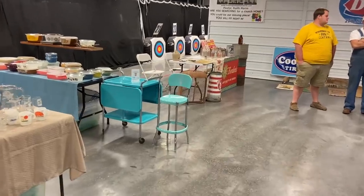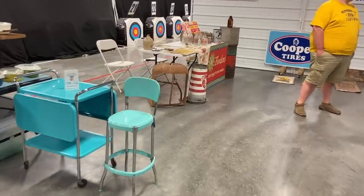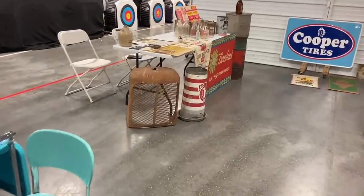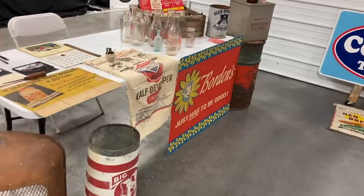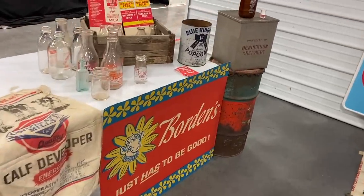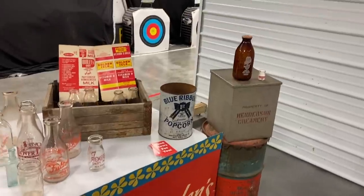You can see the way they laid this place out that they have room for maybe another 12 or 15 vendors. This could turn into a bigger show. And this guy already told me that he sold a few signs for $500 to $700 a piece, so he's doing well.